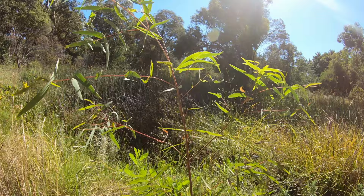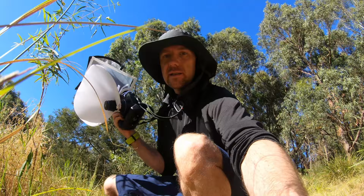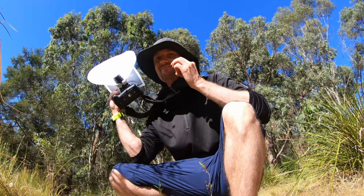There is a little robber fly there, which we struggled to capture last time. Oh no. I was a little bit too aggressive. This is usually teeming with damselflies and dragonflies. I've seen some massive dragonflies here before. I still haven't been able to capture a grasshopper species.